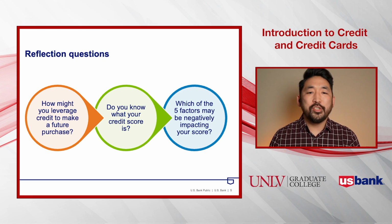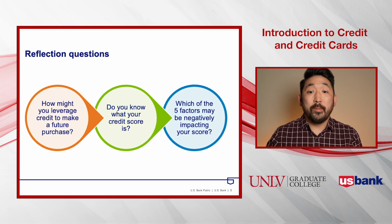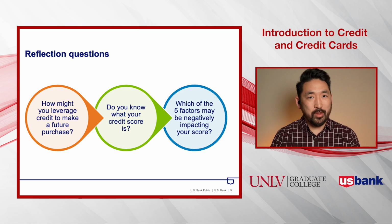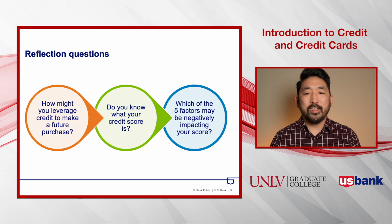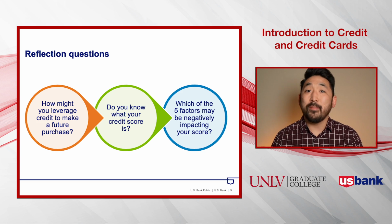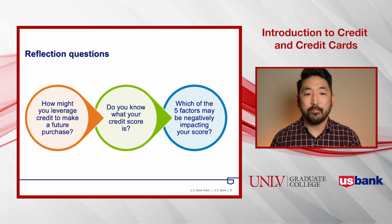Firstly, how might you leverage credit to make a future purchase? This may be something small, or maybe something as big as a house. What is your credit score? Do you know? If your credit score is not as high as you'd like it to be, or if you're not quite sure, think about what those 5 factors are that might be negatively impacting your credit score and how you might make some adjustments to improve it.